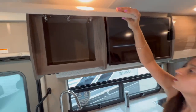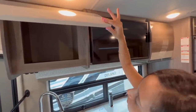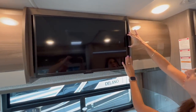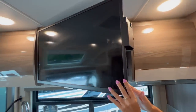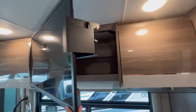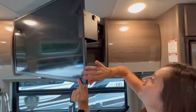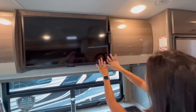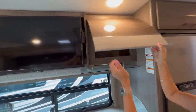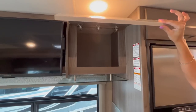This one's a really tall, generous size. Three hinges on top. TV is right here, so I'm gonna open that up. There is some storage behind it. It does have a shelf in there. There are two 110 outlets, and the TV is plugged into one, and the cable is also plugged in there. Cabinet to the right of that TV is the same size as the other one, nice and tall.